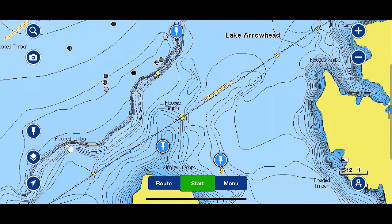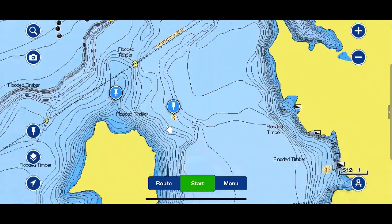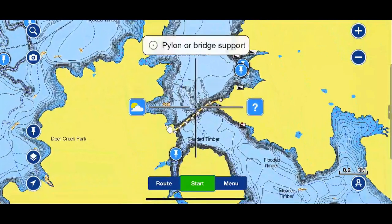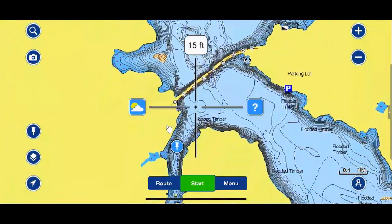We got flooded timber, and we've got a creek channel that's fairly close by as well. So this point could be a very productive point. You got a little pond that's right here too you could check out. We come back in here. We got the bridges, right? Definitely want to check out those bridges.